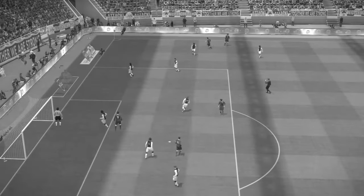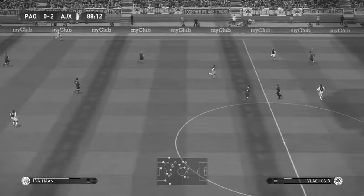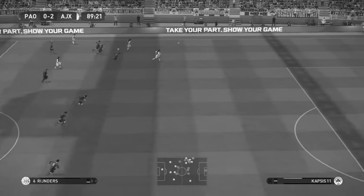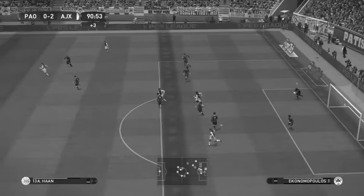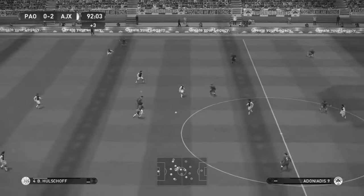Hoists it high. It's over the line, and that'll be a goal kick. Like a good ball through. Now here's the through ball. Has a pop! Fourth official showing that there will be 3 minutes of added time.